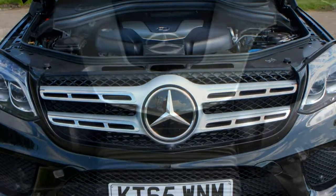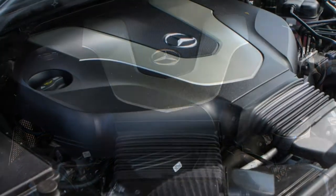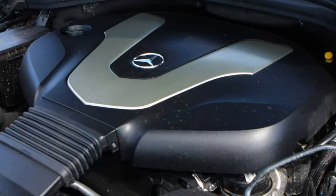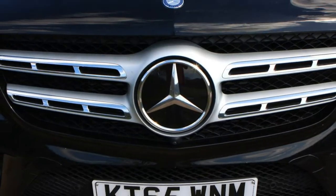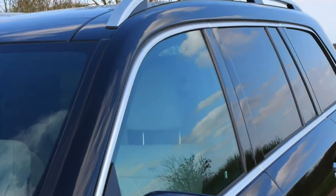That said, given its quality, we suspect the GLS will prove to be one tough customer regarding reliability and safety performance. We experienced few issues with the old GL-Class and have no reason to suspect additional ones now.